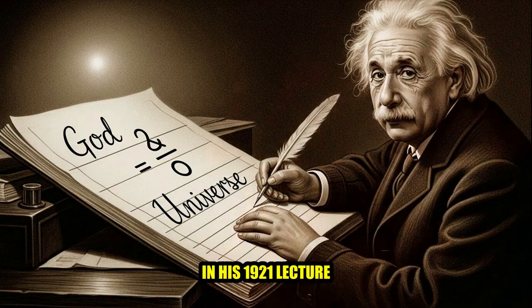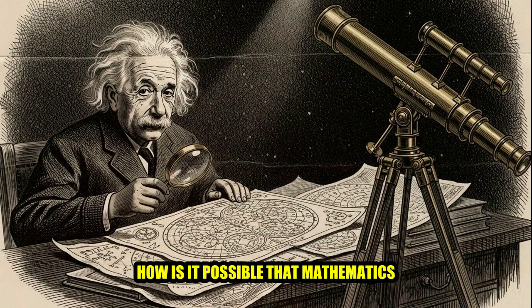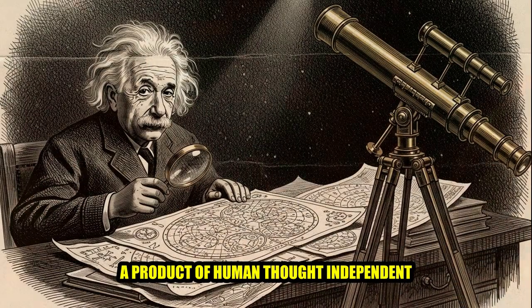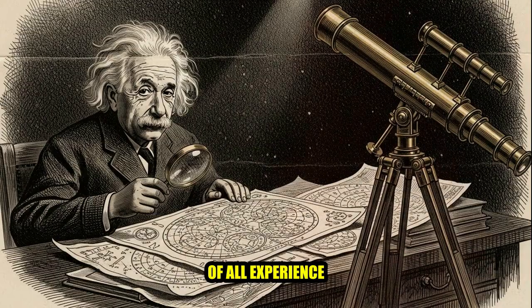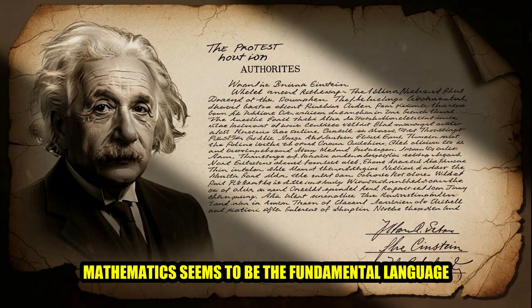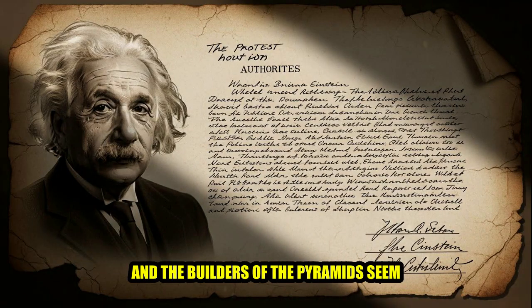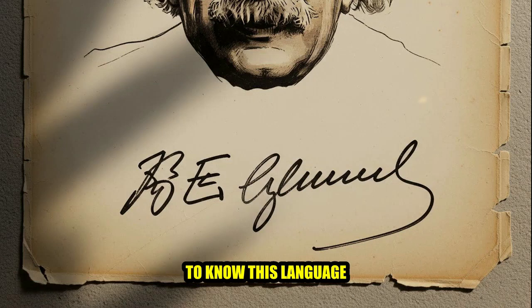In his 1921 lecture, Geometry and Experience, Einstein posed a question that echoes even today. How is it possible that mathematics, a product of human thought independent of all experience, fits so well with reality? That question wasn't rhetorical. Einstein was pointing to something profound. Mathematics seems to be the fundamental language of the universe, and the builders of the pyramid seem to know this language. But wait, phi is just the beginning.